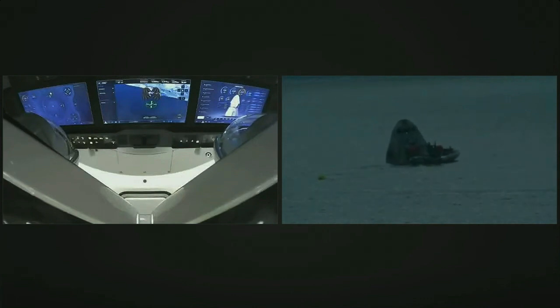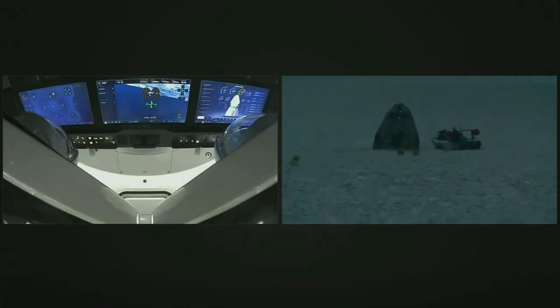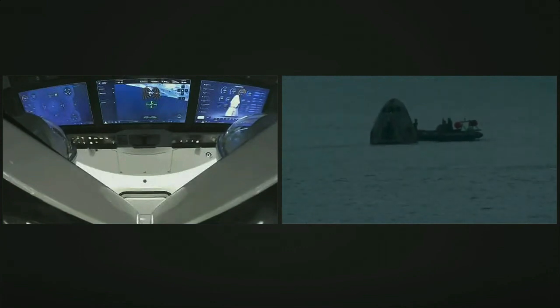Some excitement from the crew on board. And if you noticed the difference in view, the camera actually has not moved, but the seats, from what you've seen previously of this view, the astronauts are actually rotated a little bit more forward, and that is for these return operations.